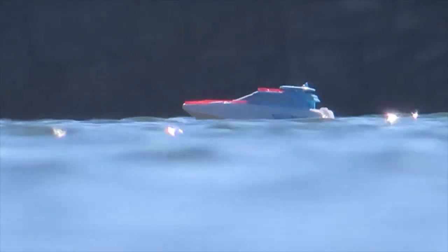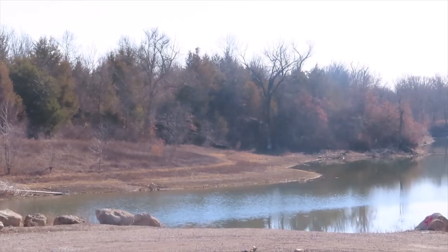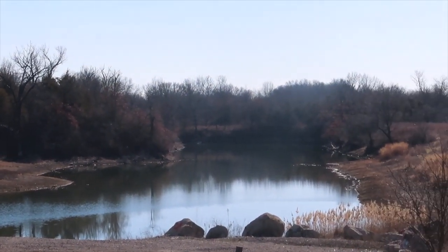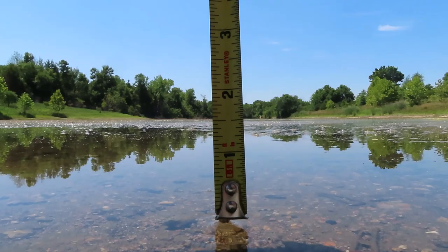Hi there. We have a new observation to share with you from the same body of water we've been using recently. Just like previous observations, we're viewing these objects within 1,000 feet of the observer.